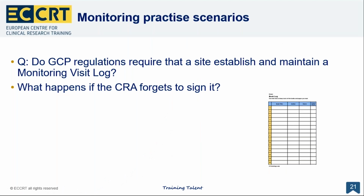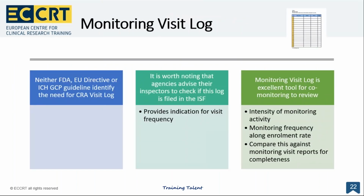How about the monitoring visit log? Do you know whether GCP regulations require that a site establish and maintain a monitoring visit log? So what happens if the CRA forgets to sign it? This can happen. Sometimes it can. I have seen it happen, and there is a proposal. Neither FDA, EU directive, nor ICH GCP guideline identify the need for the CRA visit log. So that's the background, and that's the regulatory framework.